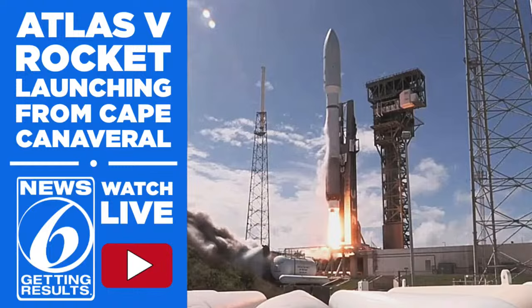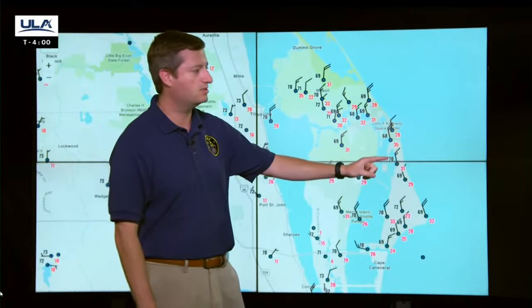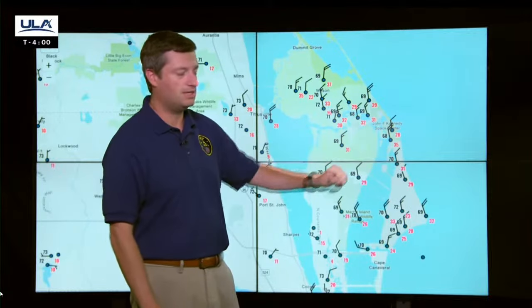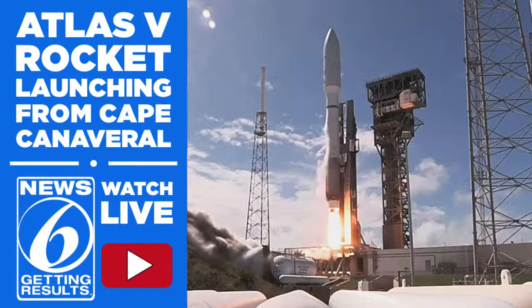So notice the red numbers here. That is the gusts right along these weather towers here at the Cape and KSC. We're monitoring the wind. Notice that the gusts are in the low to mid 30s. We're seeing some peaks in miles per hour.